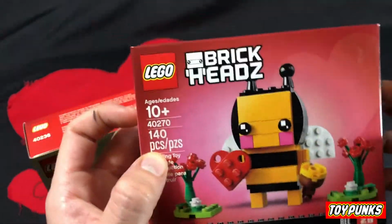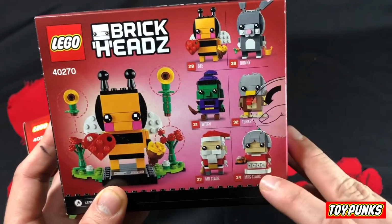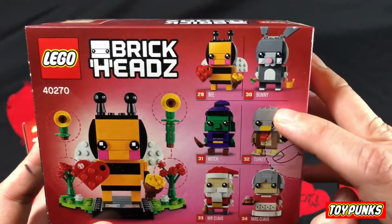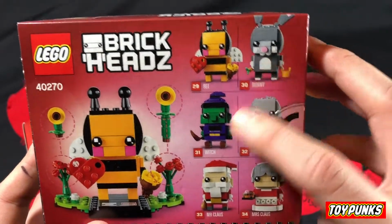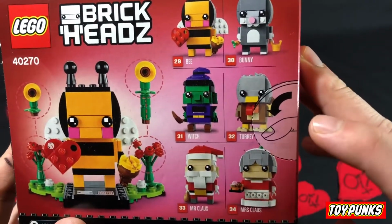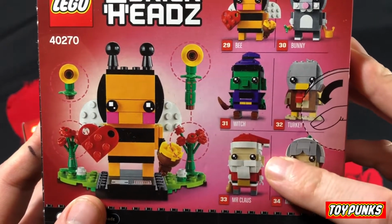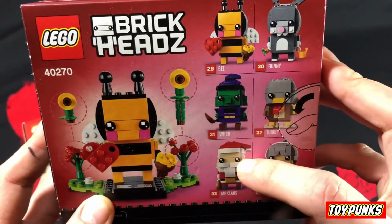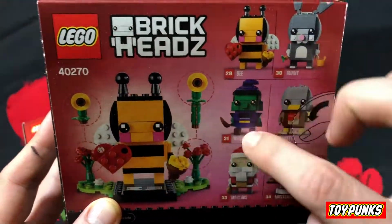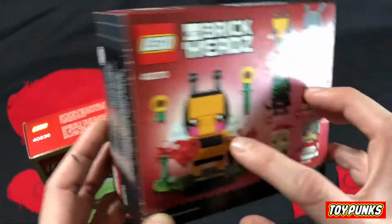So let's look at the box. Let's look at the back real quick, while I'm discussing that. This shows the rest of the holiday sets we're going to be getting in 2018 as Brickheads. We have an Easter one coming up, a witch for Halloween, turkey for Thanksgiving, Santa for Christmas, and a Mrs. Claus for Christmas as well. You can check that out. I'm not sure what is going on. Oh, okay, I see. It's showing the accessories that come with the set. That must be a base, maybe. We'll see when we crack it open.